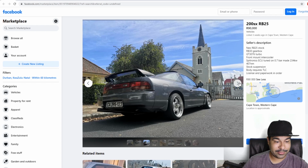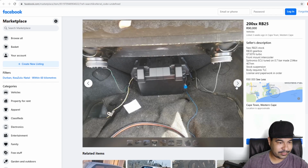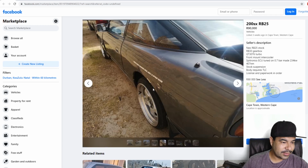Proper straight pipe. This fender looks a little bit off here. Battery's been relocated to the boot. You could probably use a bit of a tidy up with all these cables, and there's a relay back here. Things are looking like they could be neatened up and traced, and probably some stuff ripped out. But yeah, bodywork looks okay.